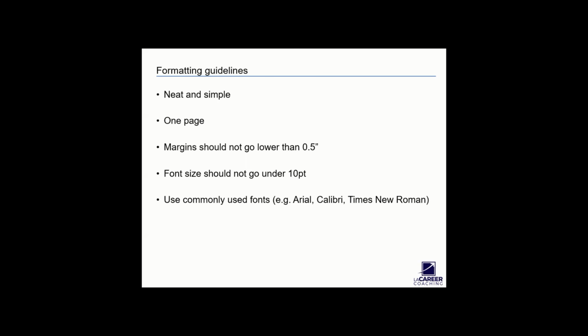Additionally, you should use commonly used fonts such as Arial, Calibri, or Times New Roman. Sometimes if you use very exotic fonts, the ATS system may not pick it up, and it could also be more difficult for a human reader to read.